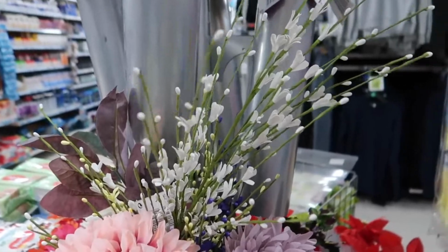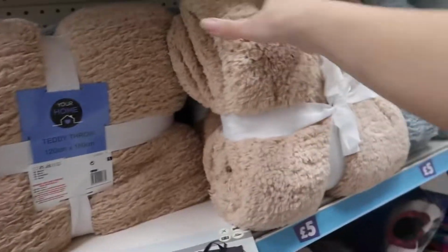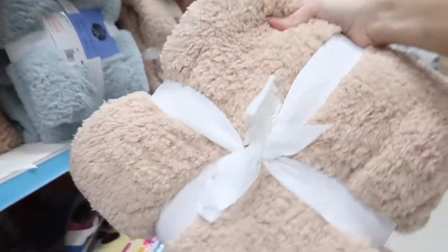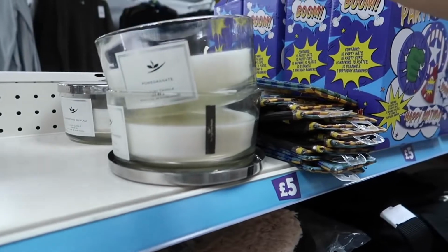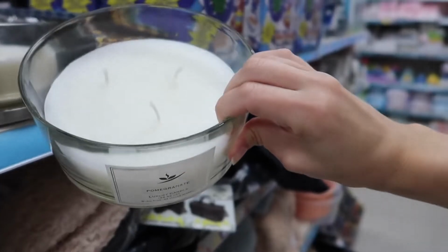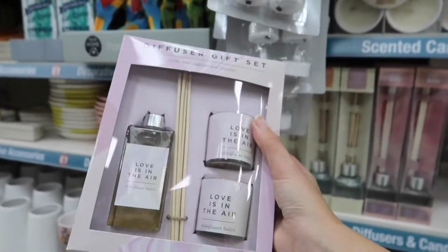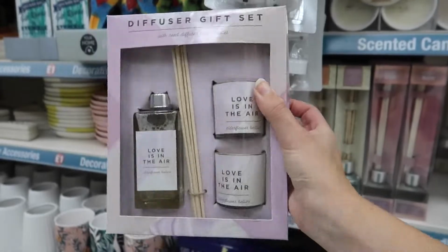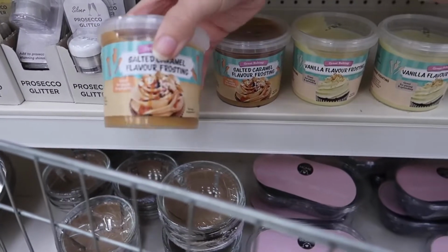Oh look, they've got these feathers as well. They're quite nice, aren't they? They're different. They also have these new in, which are like a mocha kind of colour throw. And also I love these 3-wick candles. Pomegranate's my favourite scent. Very Jo Malone inspired. I've never seen these gift sets, but I think they're quite a nice idea to get a reed diffuser and a couple of matching candles.